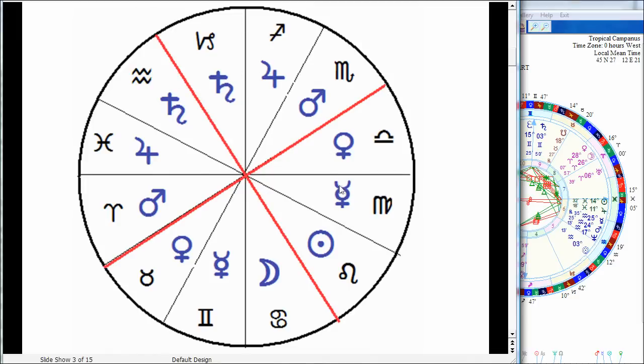Mercury and Venus are tied together. It's as if they're on a leash. They're tethered to the sun. They stay, Venus within about 47, 48 degrees of the sun. Mercury within about 27, 28 degrees. They stay close to the sun. And then the moon is like a sun that you see at night. The sun and moon are the same size.